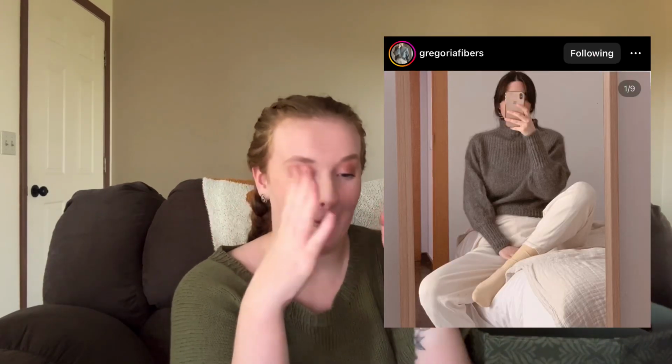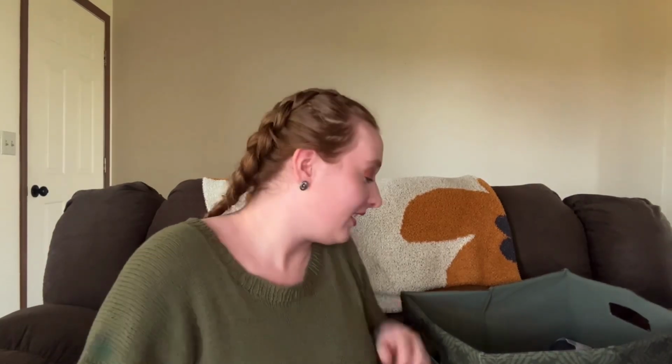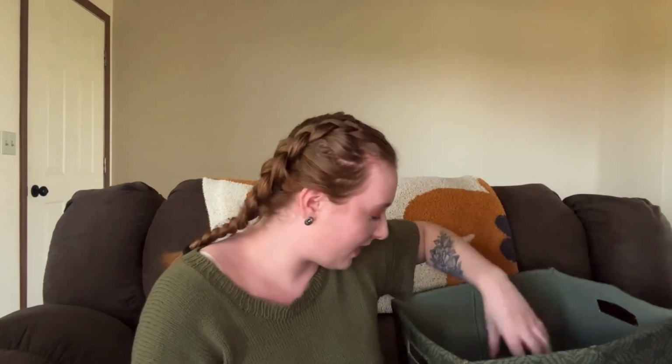My next project is a pattern that I actually forgot existed for the longest time until I did my test knit for Gregoria Fibers, and I did get a pattern for free for testing for her. It's the Ula Sweater by Gregoria Fibers. I'll put in a picture of what it looks like. I forgot that sweater existed, and I want it so bad. And that was the pattern that I chose, and I think I have a really good yarn for it. So if you've been watching my podcast for a while, maybe you will recognize this. I don't know if I've ever talked about it.